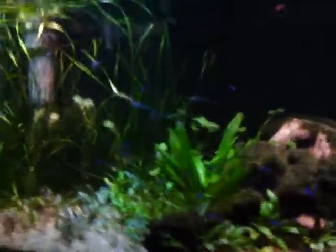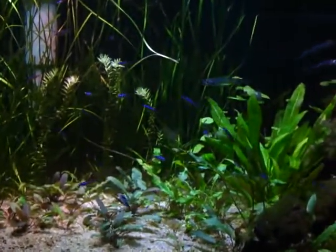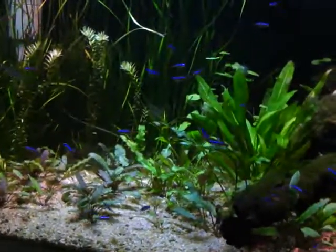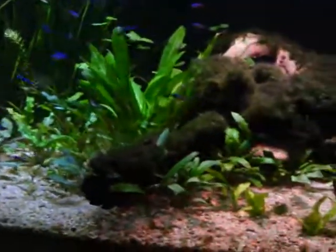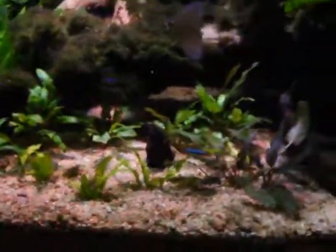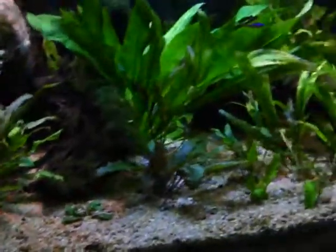So I did try to plant some hairgrass, but I'm not sure what the proper conditions for hairgrass are, and it didn't take very well, so I've ended up planting a bunch of crypts. When I bought them, they were in little terracotta pots, and they looked okay. When you put them in the tank, they just take off. They're awesome, nice plants. And you can see this Amazon Sword sprouting up here.